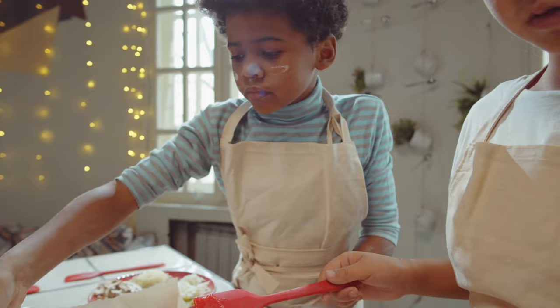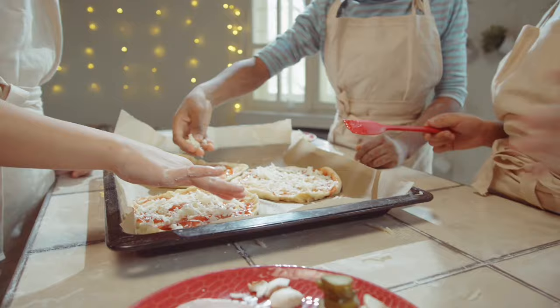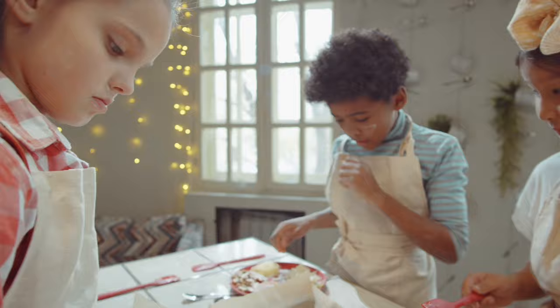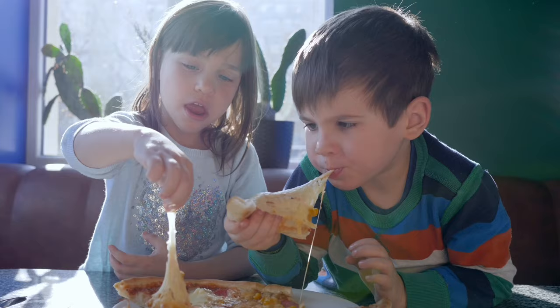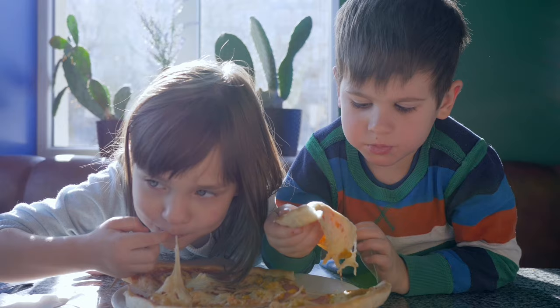What else starts with the letter P? That's right, a pizza. Look at these kids making pizzas together. And after you're done making a pizza, you put it into the oven to cook. And don't forget to close the door. When it's all done, you enjoy it with a friend. Mmm, pizza is so yummy.